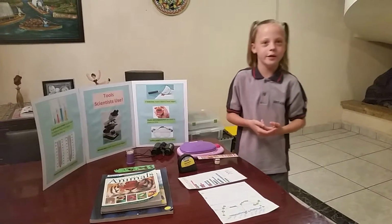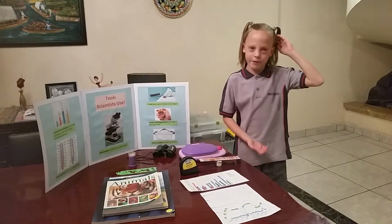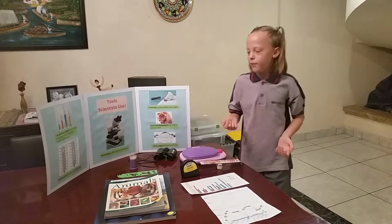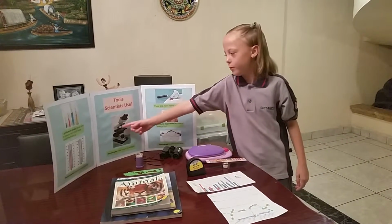Microscopes make objects much bigger. Like, you know that a fly's wing is small, right? So, if you want to investigate a fly's wing, just look through a microscope.